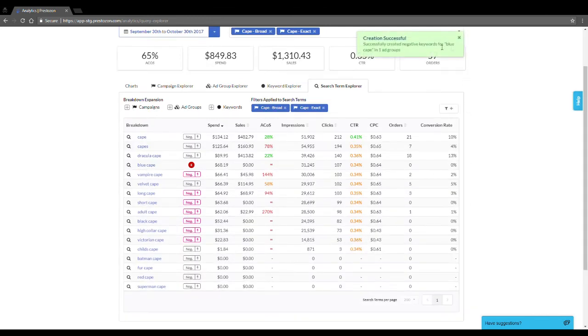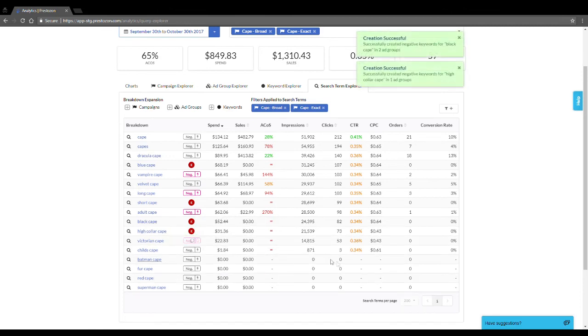There we go. So creation successful. Successfully created keywords for Blue Cape in one group. That's all done. We can just go down the list and create those as we want. If we just click this lightning bolt, it'll apply the default settings and create that in all the ad groups that it shows up in. And boom, boom, boom. Done.